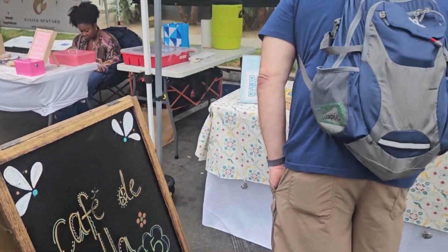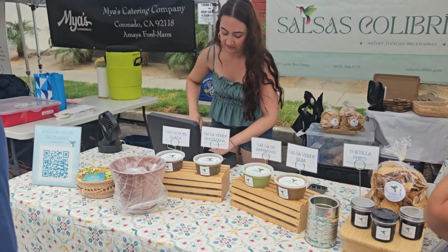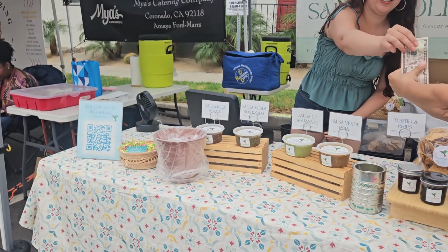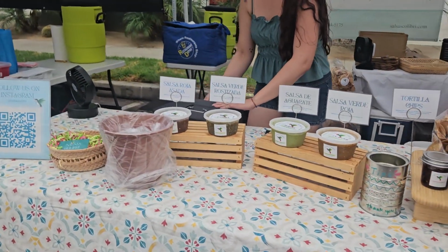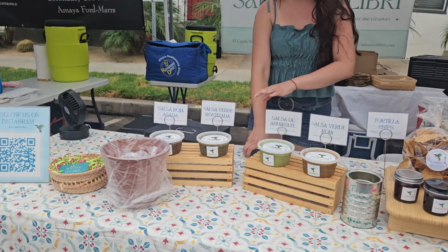They're entertaining us. Now we're at Cafe de Olla, but they don't have coffee. So they got salsa. Oh, they do. Oh, it's on the back there. I didn't see it. So they do have coffee. We have two different types.